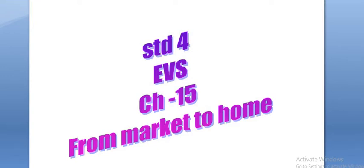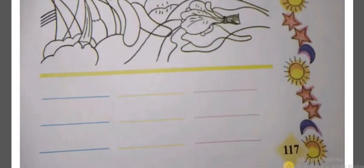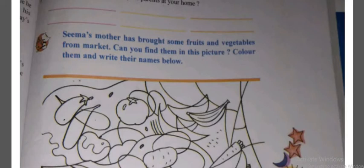In the last video, we learned chapter 15, From Market to Home. In today's video also, we will continue the same lesson, Vaishali and her family members, how they are engaged with the business of vegetables that we have already learned in the previous videos. So now just take out your textbook, page number 170, and observe the given picture.